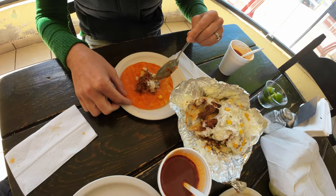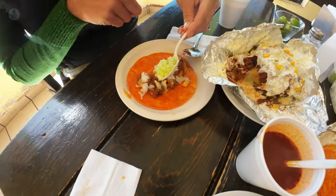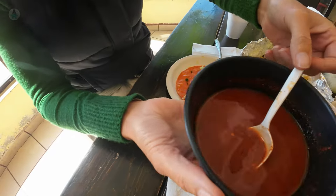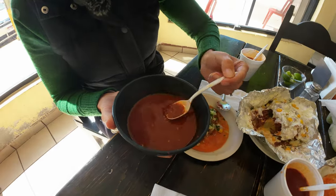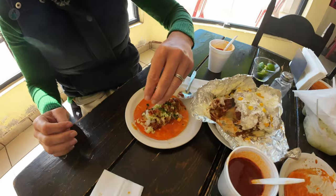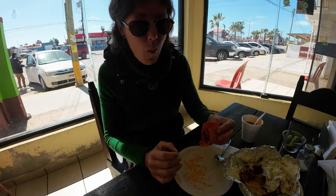He told us we should eat it with the quesadillas that we've got here. The potato and the meat. Take some onion. Cabbage? I think it's cabbage. Some cilantro. And then we've got some kind of other sauce. Oh, this is gonna be hot. I see lots of chili pieces. A little squeeze of lime. That's my new favorite way to eat birria.